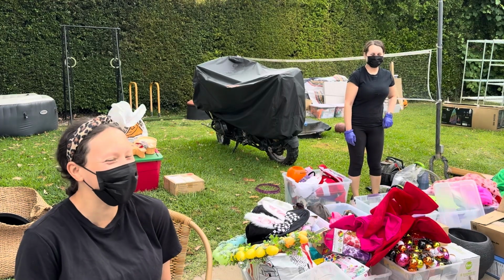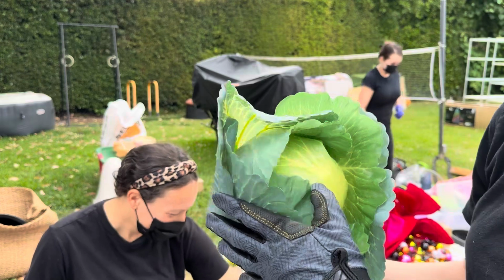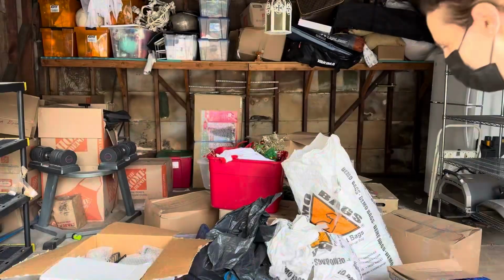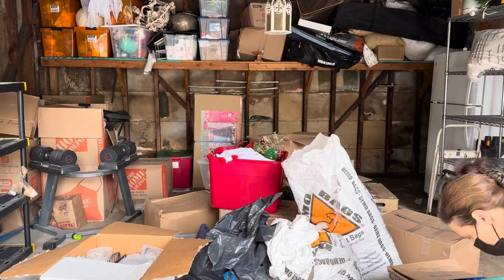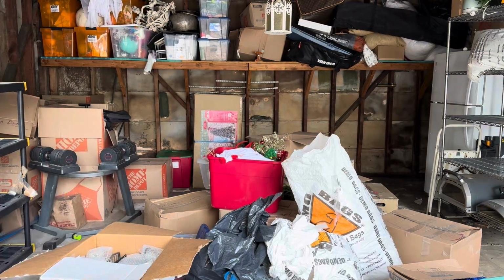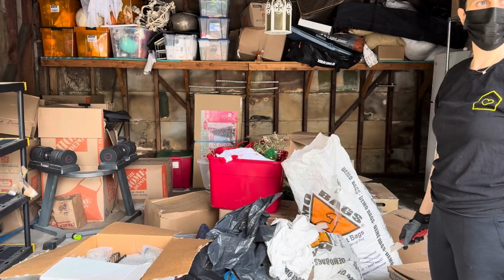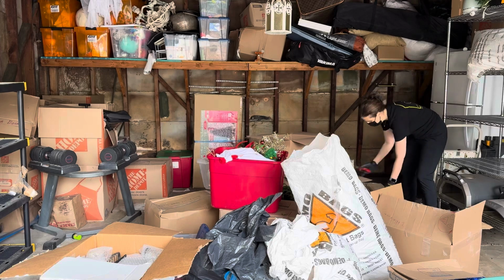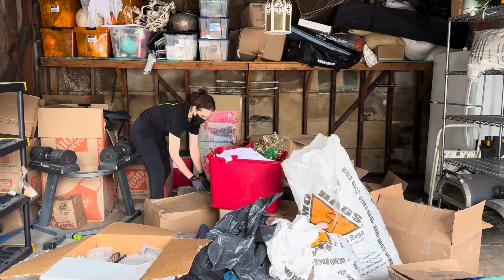We found so many interesting items on this job. I believe this was for some Easter decor that the client was going to use for some of her content creation. And back in the garage, I made sure to open up every single box. These were boxes that had been moved for years and never been opened. So today was the day that finally they were all going to be opened. 100% of the boxes were going to be open, broken down, and we were going to deal with each of those items.